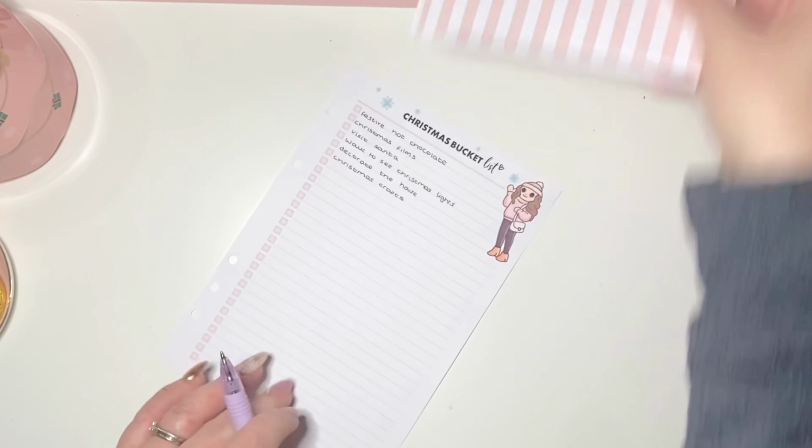I have bought myself this festive mug. So as you can see, it has this little stirrer and it's like a little Santa in a reindeer hat, which is just so cute and random. The lid comes off, it's shaped like a Christmas tree, it's pink, it's white, it's gold, it's everything I need.